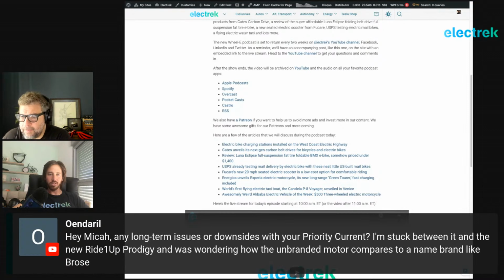It's a great motor. It doesn't have the brand recognition of something like a Brose motor, but I think it's a very well made motor. It's a little bit louder than a Brose. Those German motors are very nicely engineered and pretty quiet. So it's not quite as nice, but I wouldn't worry about having reliability issues because it's a very well made motor. I'll just add that I'm a huge Brose motor fan. So if you're on the fence, I would lean toward Brose.